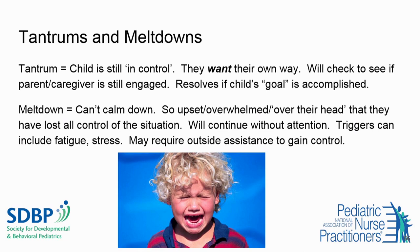But how do we figure out this issue of, is this a tantrum or a meltdown? You'll hear a lot from families about kids having meltdowns, and I think it's important to understand some of the nuances. So in a tantrum, a kid is still actually in control. They want things their way and they're expressing their frustration, but they're still able to monitor and they're looking to parents and trying to see what the response is going to be. And once they reach their goal, they're happy and the tantrum stops.